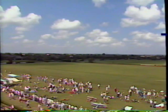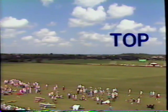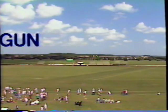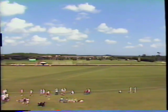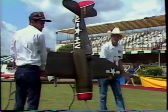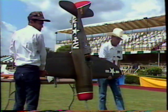Warm and breezy under partly sunny skies, the third Top Gun Invitational got underway. Thursday and Friday, all planes were static judged, while pilots got familiar with the flying site.